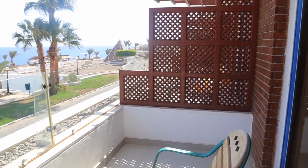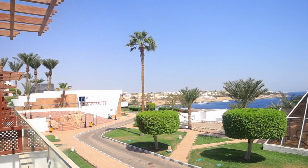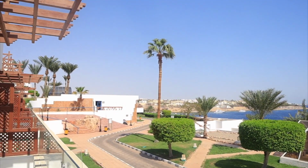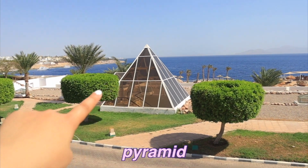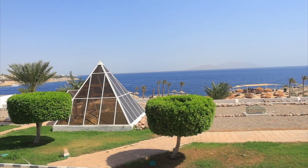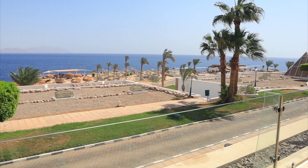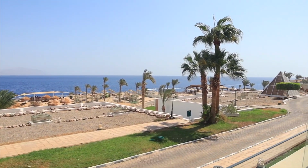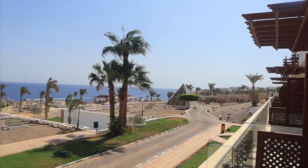So guys, I'm going to do a room tour later, but look at our balcony view. It is stunning. You can see loads of like buildings there. It looks so cool. Then we've got the sea view. You can see like mountains in the back. And you see that like pyramid there? Well, there's stairs in there to go down to like more apartments, which is pretty cool. Yeah, I literally am obsessed. Love this view. It is stunning. And look, there's another pyramid there.